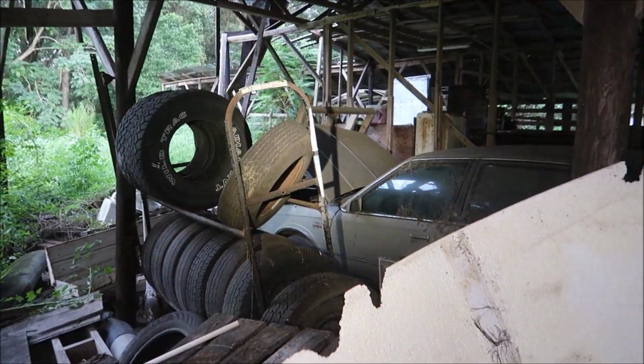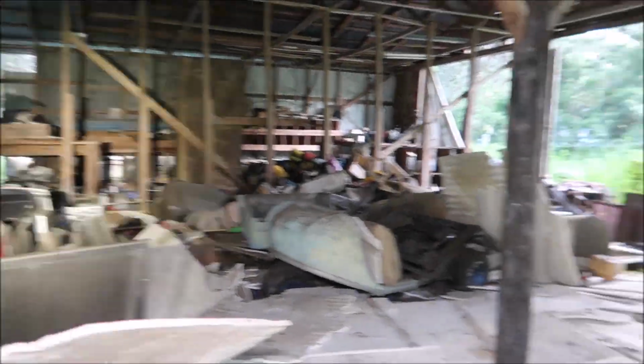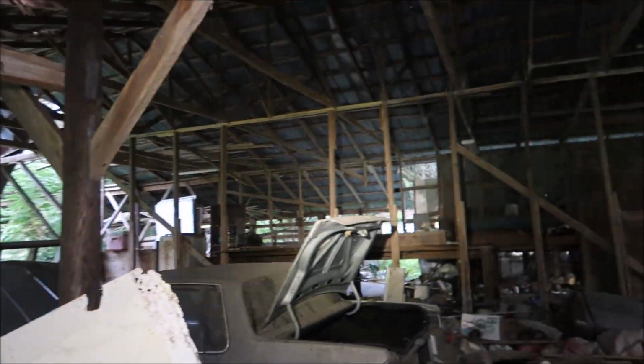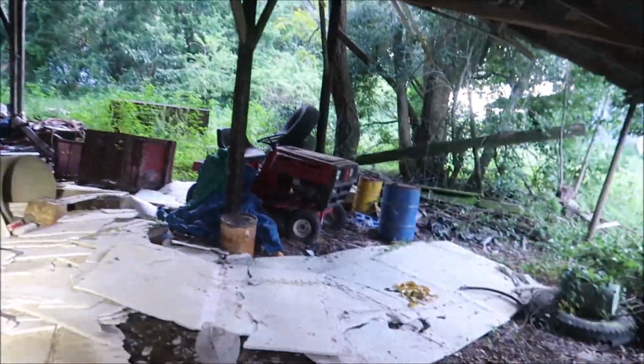All right, there it is, guys. Just a bunch of tires. So they probably worked on vehicles in here. Looks like there's a refrigerator over on the other side. Can you guys see that way over there? It's hard. There's a lot of stuff here. It's a whole lot of stuff here.